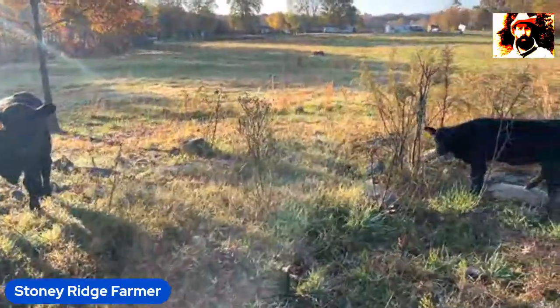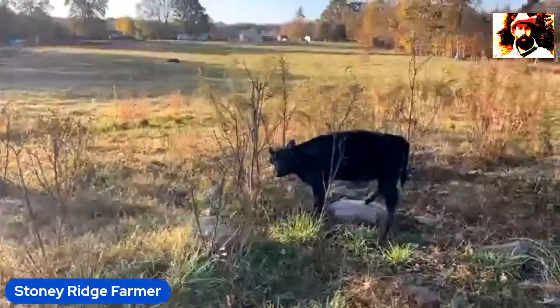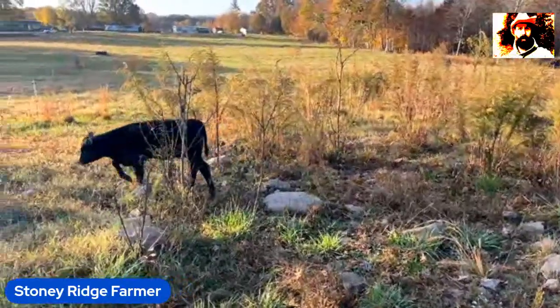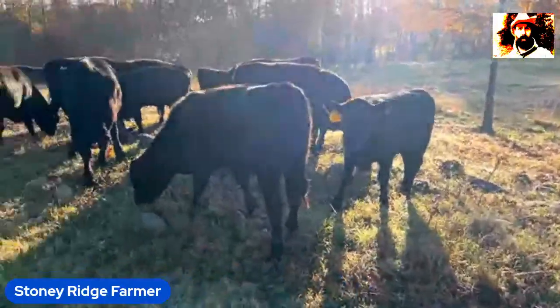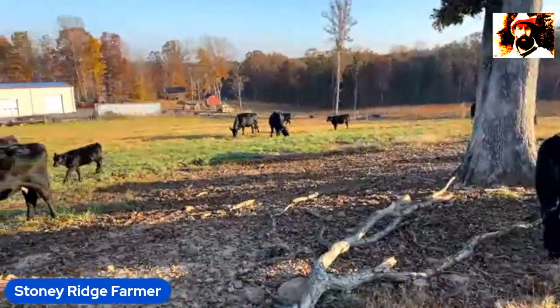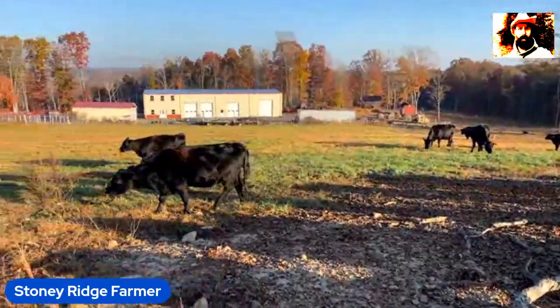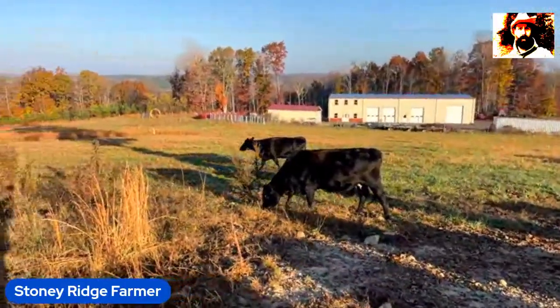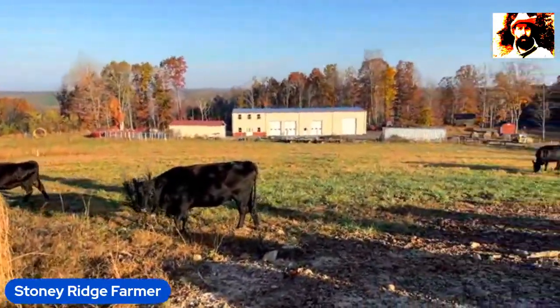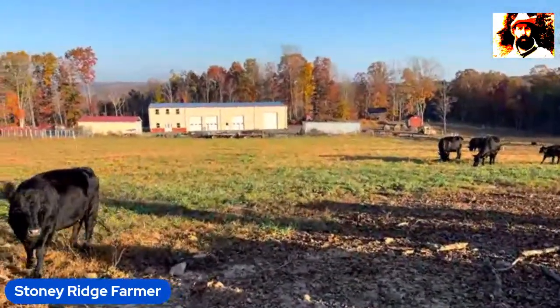What you doing, little cow? You hiding over in the bushes? So the cows will eat a few acorns and then they'll decide to get out on the pasture and eat a little grass. You can see it's greening up. This pasture will recover where I mowed it. I only cut the tops out of the broom sedge and you can see a huge difference.